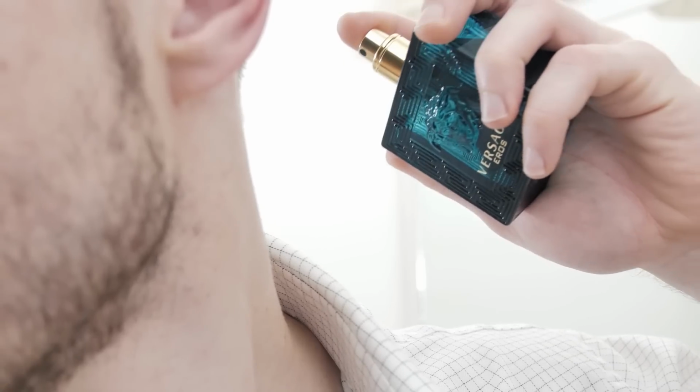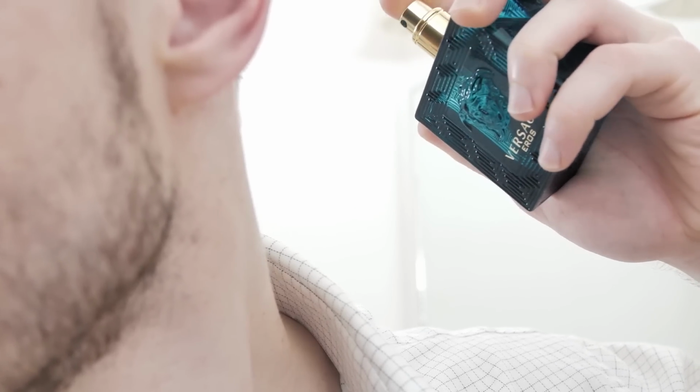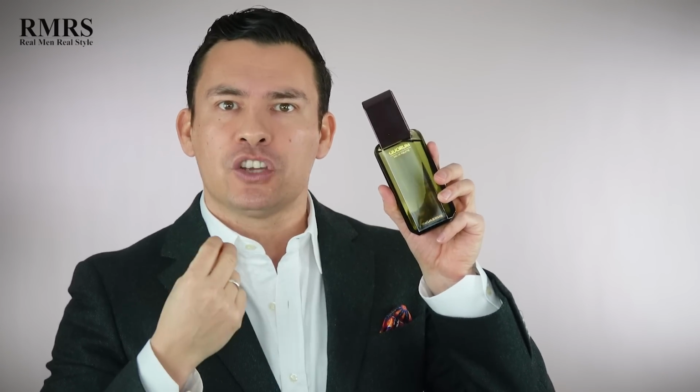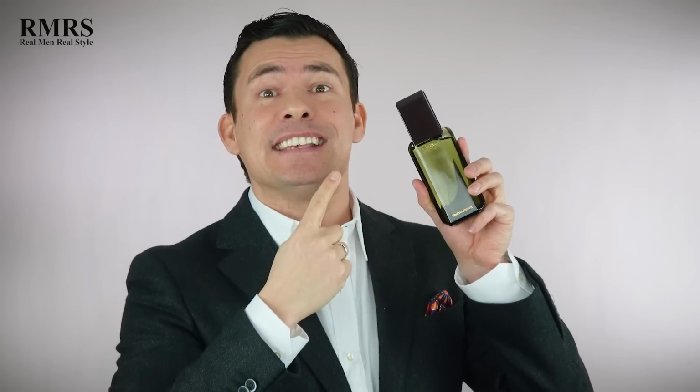Compliments just draw people in. They make you feel better about yourself. And there are safe fragrances out there, perfect for the office if you don't want to offend anyone. Or maybe you want to go with an old school, inexpensive fragrance that you wear for yourself. When you put this on, liquid courage. And guys, this one right here is a beast.